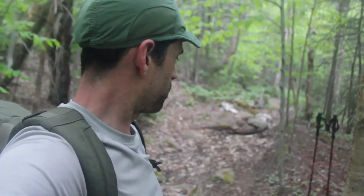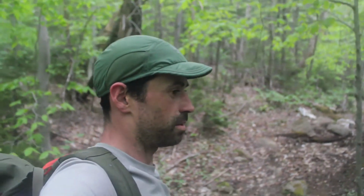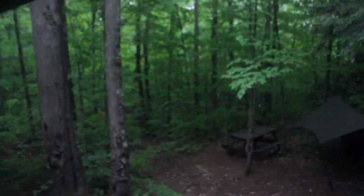All right guys, we're probably about halfway to the shelter for the night, but it's starting to rain, so camera's going away, pack cover's going on.